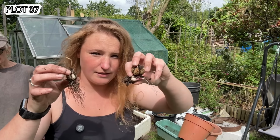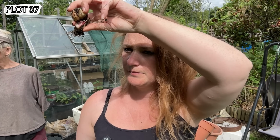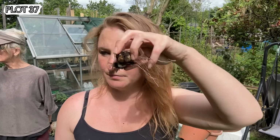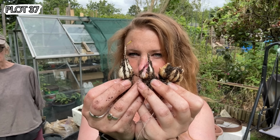Oh, and just to show off the incredible garlic that we got, this was one. Sorry about, what are you doing, Margot? Please excuse the chicken. This is the extent of our garlic harvest.